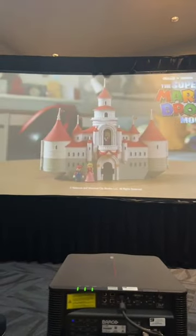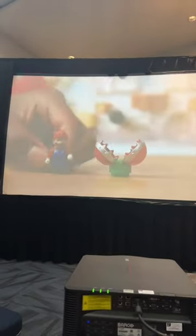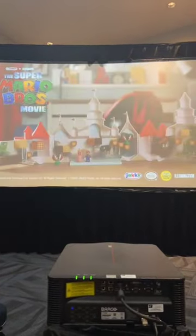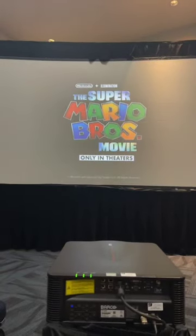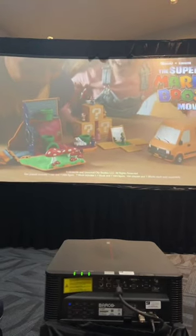Enter the world of The Super Mario Bros. Movie with a Mushroom Kingdom Castle. Open to reveal your training grounds. Discover obstacles inspired by the movie. It's time to team up with Princess Peach for two-player power. Leap from brick to brick. Watch out, trouble is headed your way. Nice moves! On this level, the adventure never ends. Mushroom Kingdom Castle includes playset and two minifigures. The Super Mario Bros. Movie, only in theaters. Expand the Super Mario Bros. Movie world with more playsets and minifigures too.